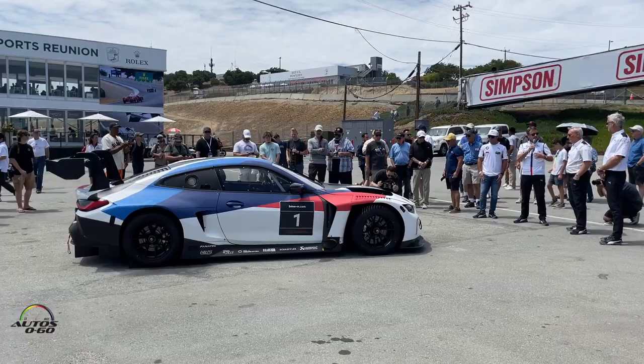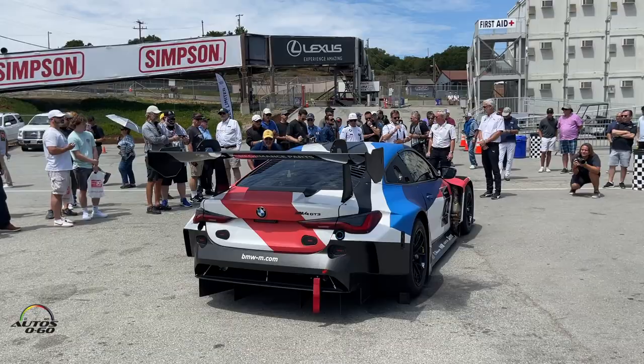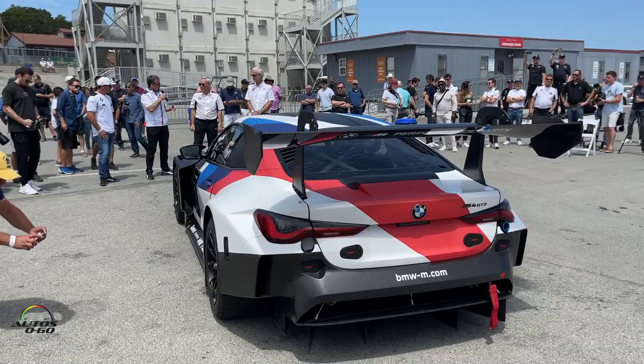Speaking of Fanatec, I saw the steering wheel in the car is a Fanatec steering wheel. Yeah, correct. It's been developed with Fanatec, and as a matter of fact, you can plug it into a racing simulator and use it both in the real car as well as your sim rig. Perfect.